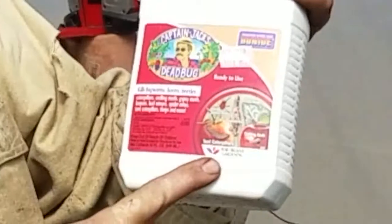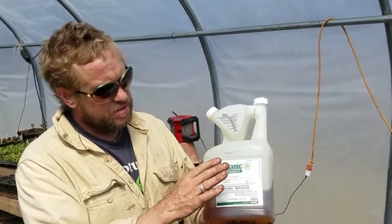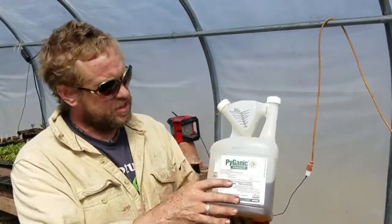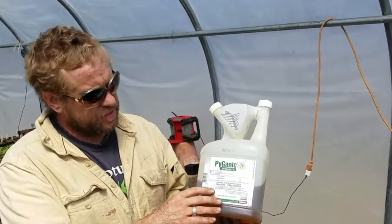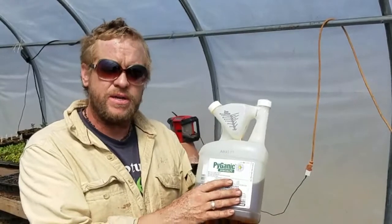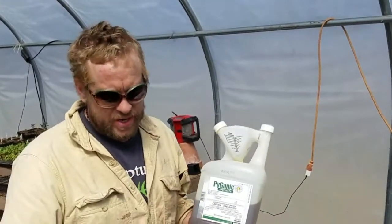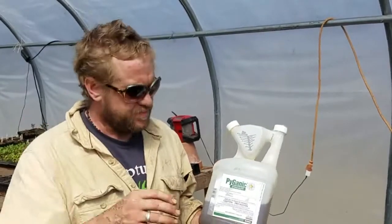You always look for organic gardening. Captain Jack's Monterey Garden Spray works good. This one you can buy in smaller quantities. You don't have to buy a whole gallon of it or whatever. Buy it in smaller quantities. And this one you have to spray right on the pests. You actually have to see them, spray it on them, and it kind of dissolves their bodies and kills them.